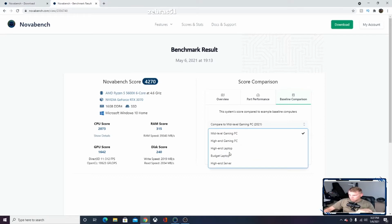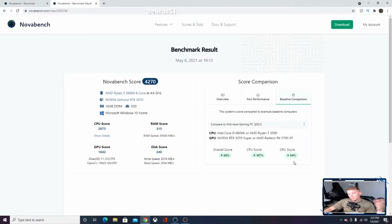So, as you can see, those are the overall scores for it. You can also do a high end comparison, which is going to be, say, a Ryzen 7 5800X and an RTX 3080 or a 5700 XT. The GPU score is still 37% higher. The CPU score is minus 12%, so basically the 5800X will be 12% better. So yeah, there's that.